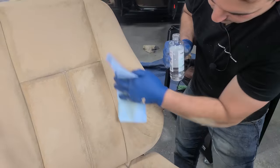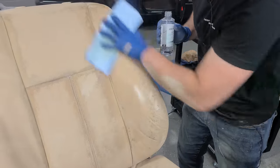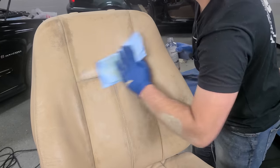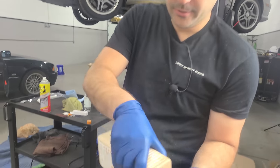All right, then we have our leather cleaning spirits. And this is our last step before the dye. And this basically dries immediately. I'll probably just wait about 5 minutes or so. All right, here we go.